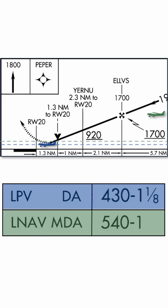On the LNAV, it's flown more like a non-precision approach. Less precision means there's less strictness on how the approach is flown. We have minimum altitudes to adhere to, but no specific altitudes to maintain at specific points. We reach the final approach fix at Elves at 1,700 feet or above, then descend to a step down at Yernu, crossing it at or above 920. We can descend to that altitude right away and do what's called a dive and drive, or we can compute a continuous descent rate like we would have on a precision approach. It's up to us, just as long as we meet the crossing restrictions.